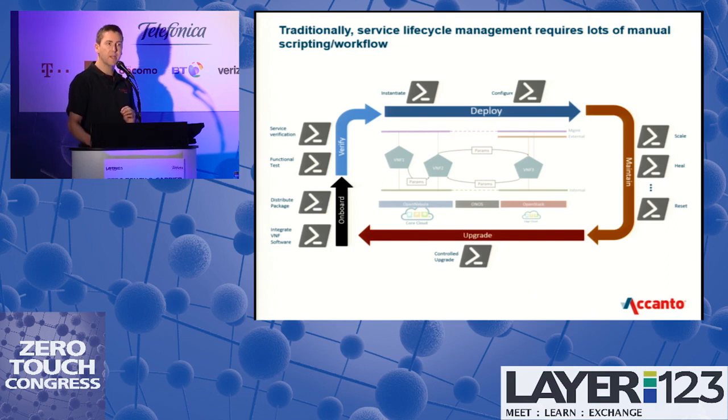So what we believe in Accanto, and this is also where we have our Stratos Lifecycle Manager product, is that most of these things can and should be automated. So we shouldn't be dependent on manually scripting things, because this is a very simple service.